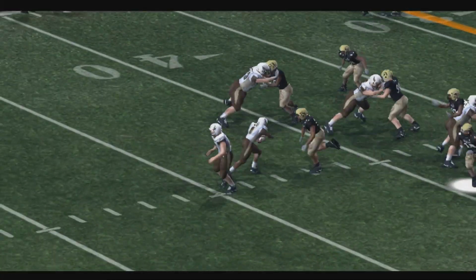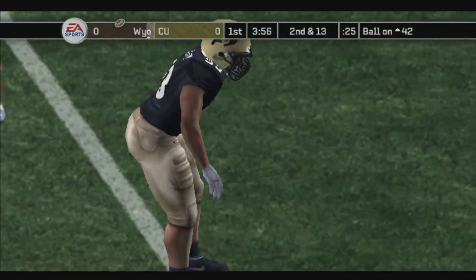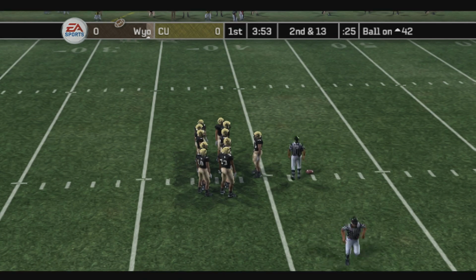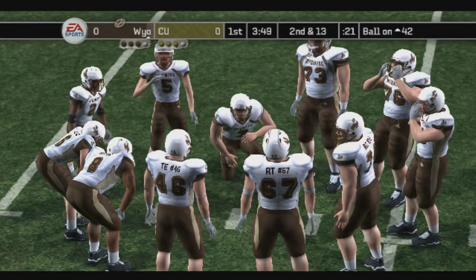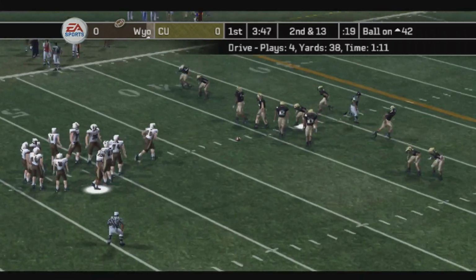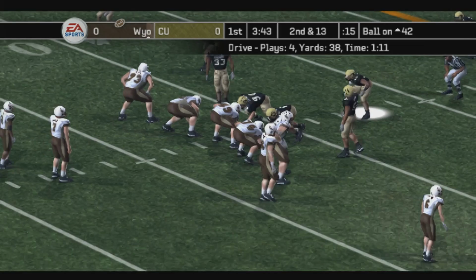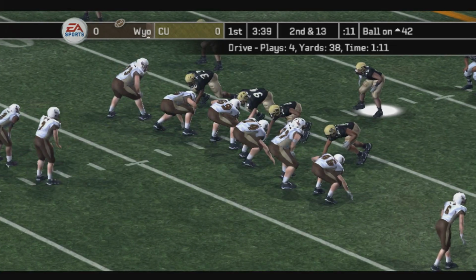Colorado lines up in a dime defense here. And he's stopped behind the line. The defense just blew that one up in the backfield. Just nowhere to run on that play, Coach. The halfback had nowhere to go from the get-go. From the 42-yard line. Second down, 13 yards to go. The defense comes out in the dime package.